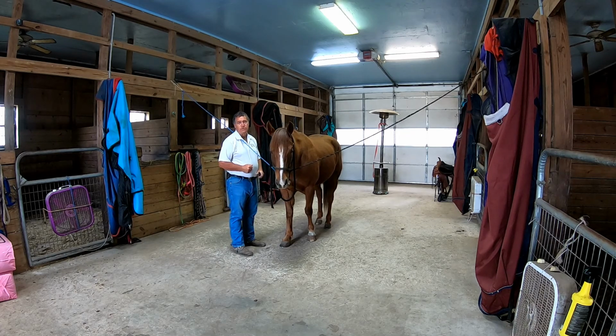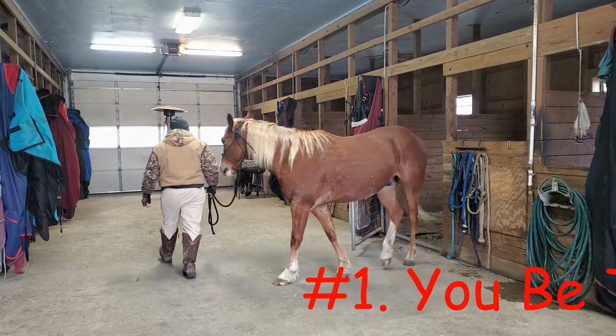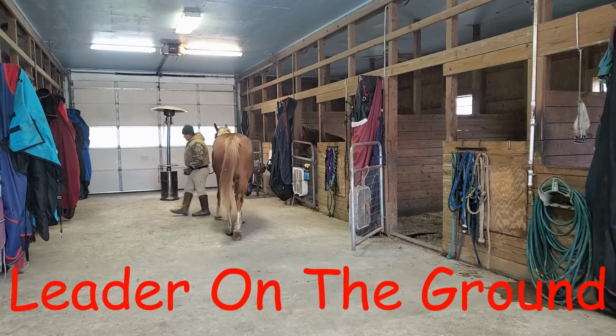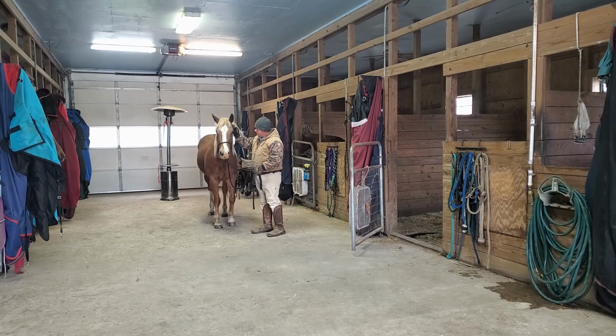Tip number 1 for a successful horseback ride is for you to be the leader on the ground. We want to start off from the beginning, letting this horse know that I'm the leader, I'm in charge. I went in with authority and I said, come on, pay attention. Now look how we led right out of the stall. He didn't even touch the lead rope. Good boy.